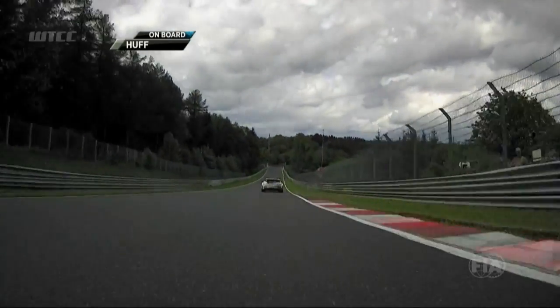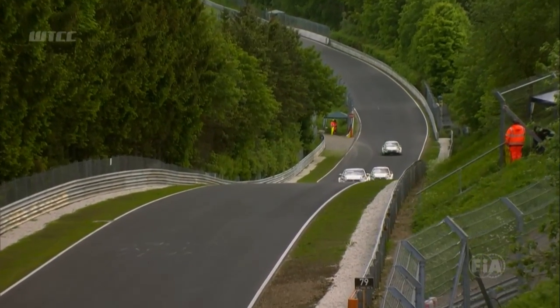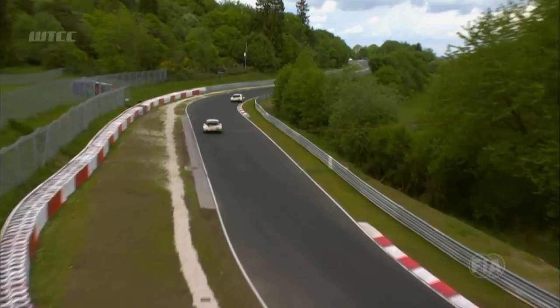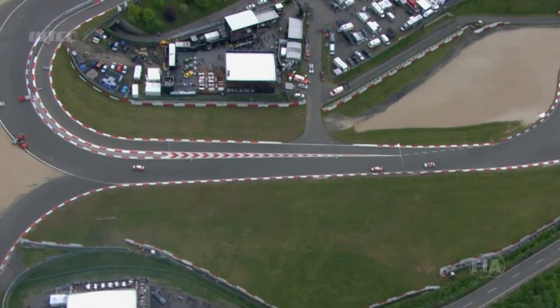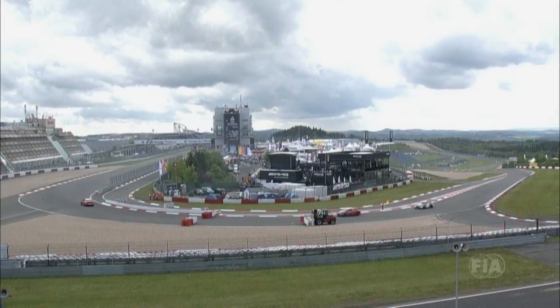And then you get this long, fast run through Schwedenkreuz and up towards Arenberg. Again, so much the nature of the circuit, just in that one shot alone, huge elevation changes. You really don't appreciate that on the camera, but there are some huge climbs and drops on this circuit. It really is like a roller coaster through the forest.